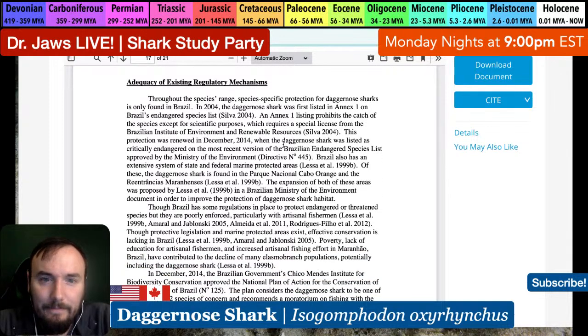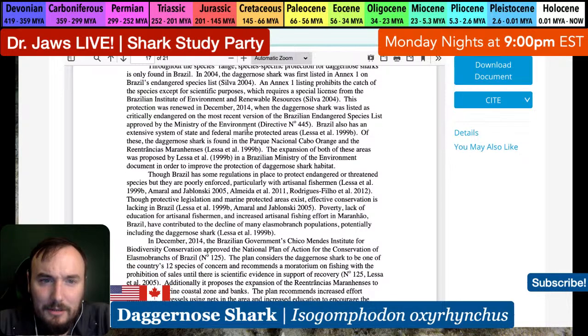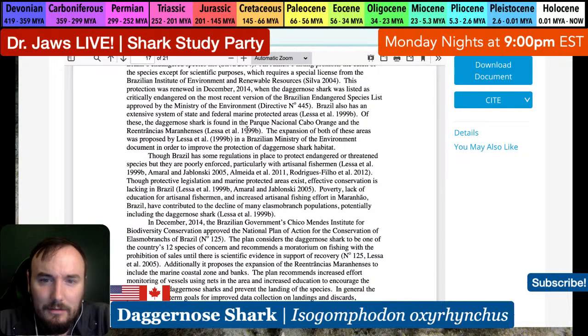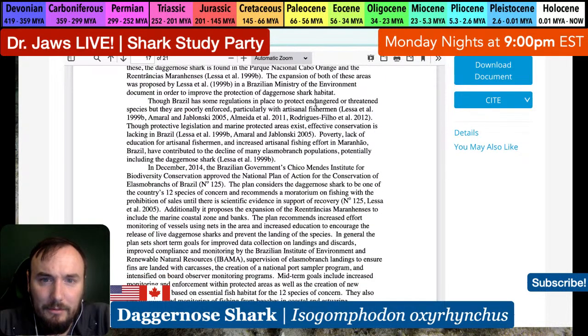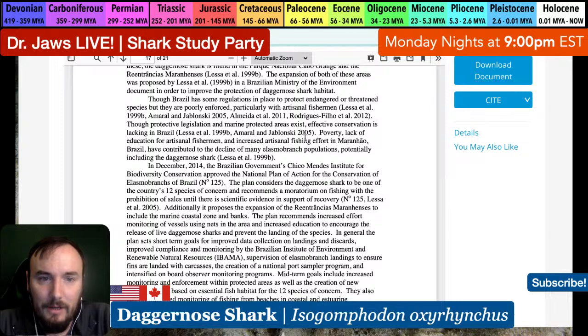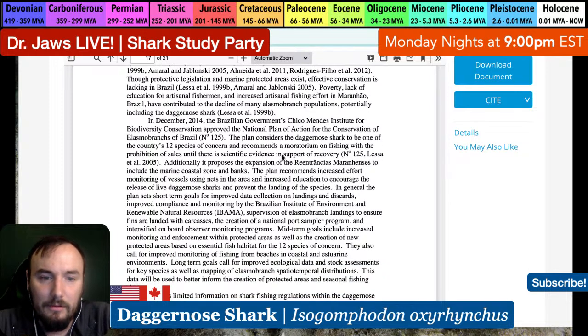Regulations. Brazil's the only country that has protection, but it's poorly enforced, particularly on occasional fishermen. There's been fishing industry pressure. Poverty, lack of education for artisanal fishermen, and increased artisanal fishing effort around Brazil have contributed to the decline of many live populations, potentially including the daggernose shark.